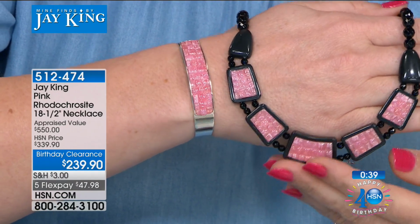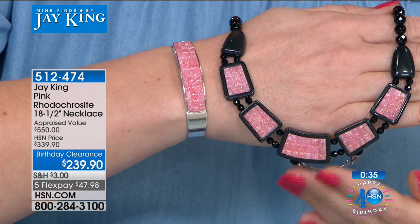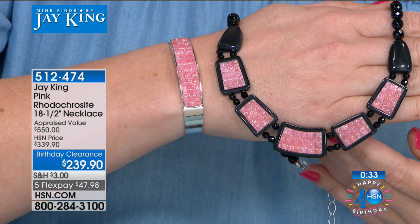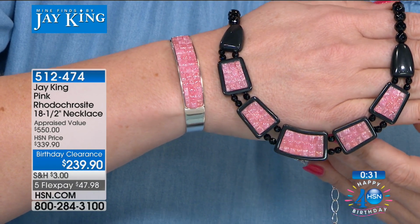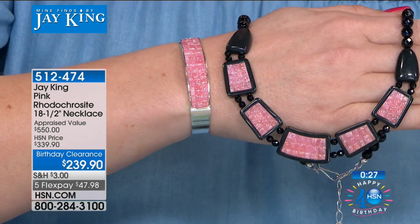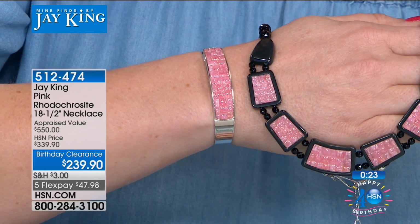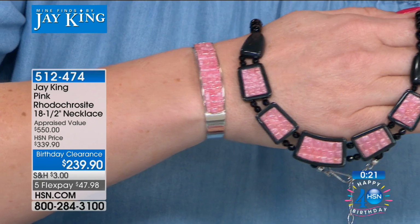So it's 3-dimensional inlay. A lot of artists can just do the flat inlay, but to do the cornrow inlay is really, really demanding. There's a lot of work to it. Yeah. So if you would like, the bracelet is available. The cuff, I should say, is 513003, and we've got 5 flexible payments.